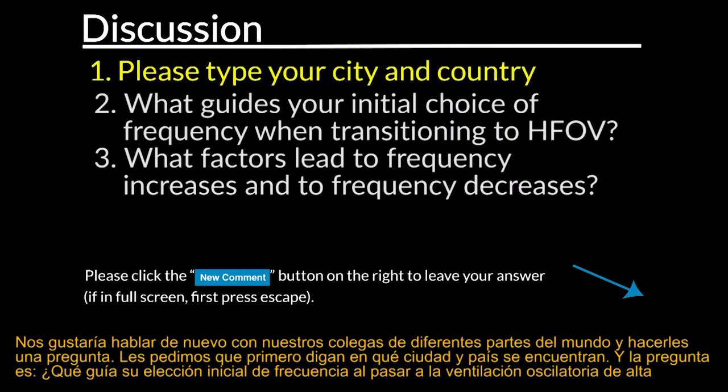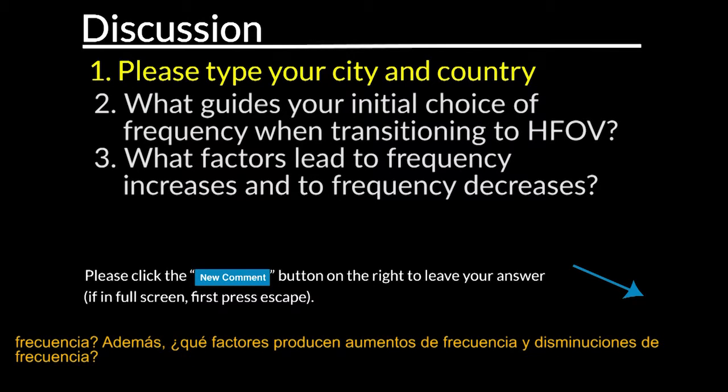We'd like to turn again to our colleagues around the world and ask you a question. Please first state your city and country location. And the question is, what guides your initial choice of frequency when transitioning to high-frequency oscillatory ventilation? Additionally, what factors lead to frequency increases and to frequency decreases?